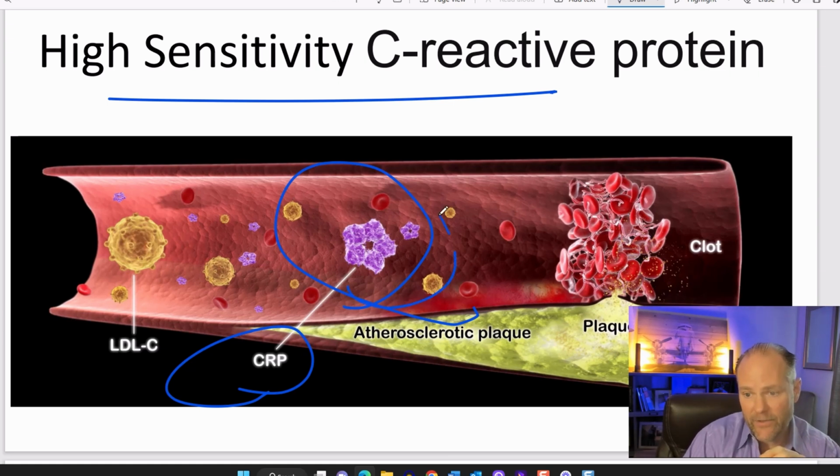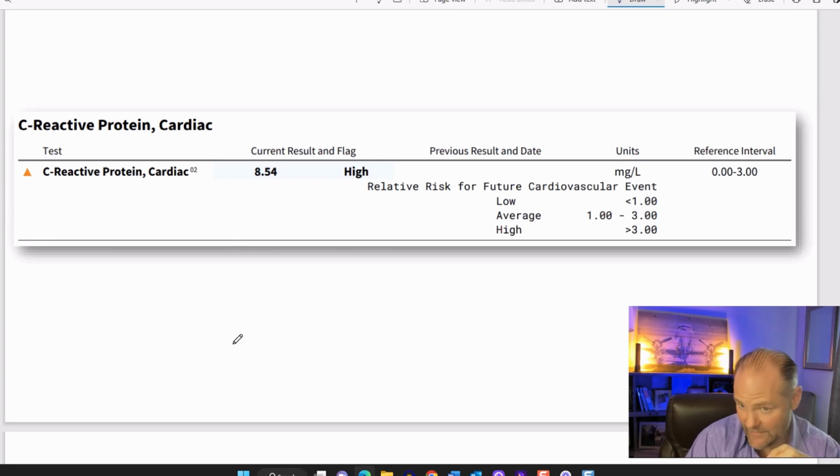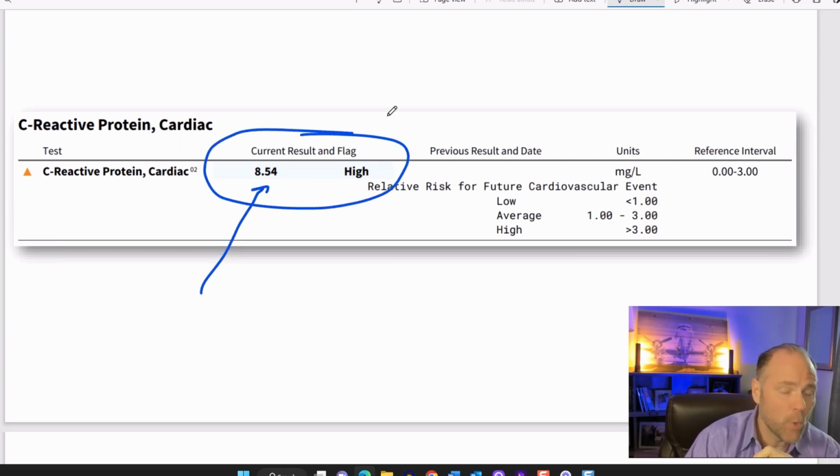So you can see in here, this is C-reactive protein. C-reactive protein will cause your red blood cells to bind up and cause cardiovascular disease. Now, in this client, these are his labs. You can see his CRP is 8.54.